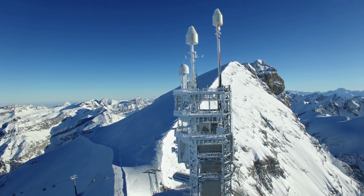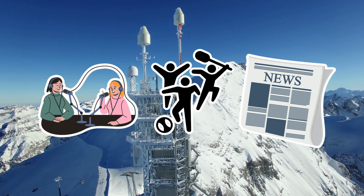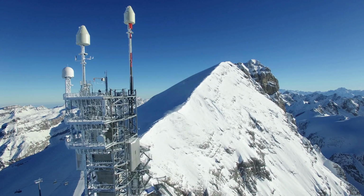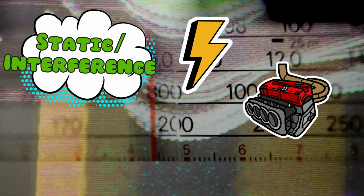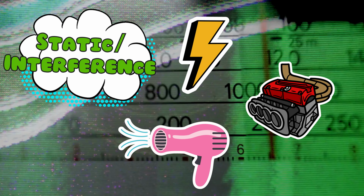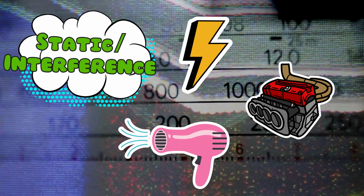It's great for things like talk radio, sports, and news, where clarity isn't as critical as coverage. But the downside? AM is much more prone to static and interference from lightning, engines, and even hair dryers. It's the price you pay for distance. A long reach, but with a lot more noise tagging along for the ride.